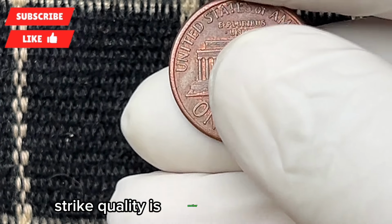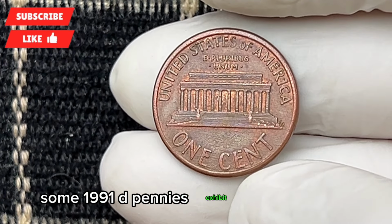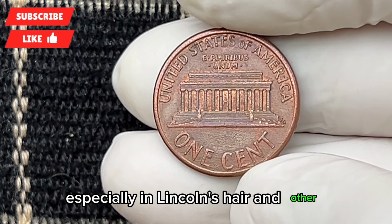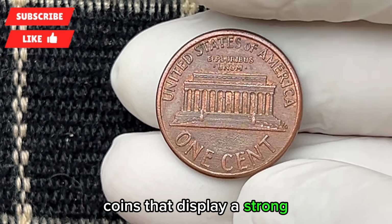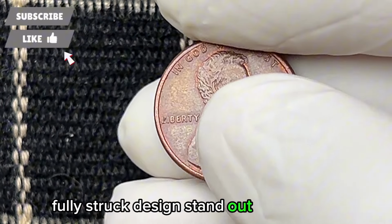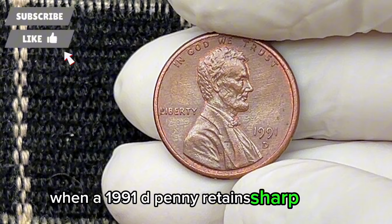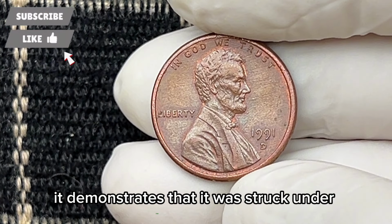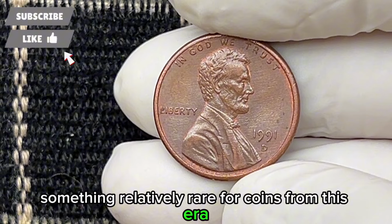Strike quality is another important factor. Some 1991 D pennies exhibit softness in the finer details, especially in Lincoln's hair and other intricate design elements. Coins that display a strong, fully struck design stand out significantly. When a 1991 D penny retains sharp detail across the entire design, it demonstrates that it was struck under ideal conditions, something relatively rare for coins from this era.